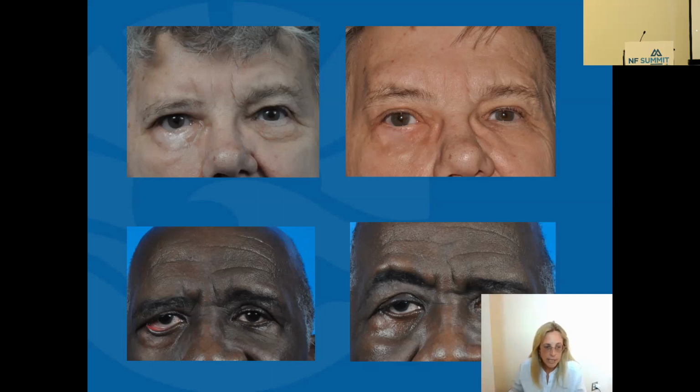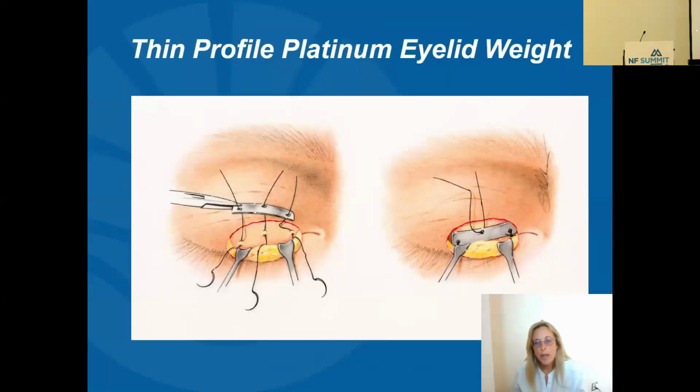Same with this gentleman down here, so much heaviness with the skin falling right into the eye, and here we've picked the eyebrow up. In fact, in this guy it's almost a little too high, but that's much better in terms of ocular health.